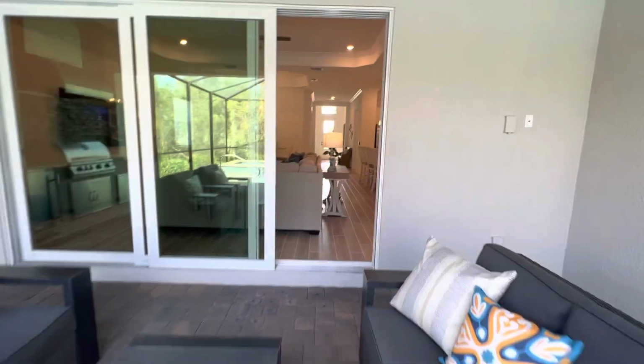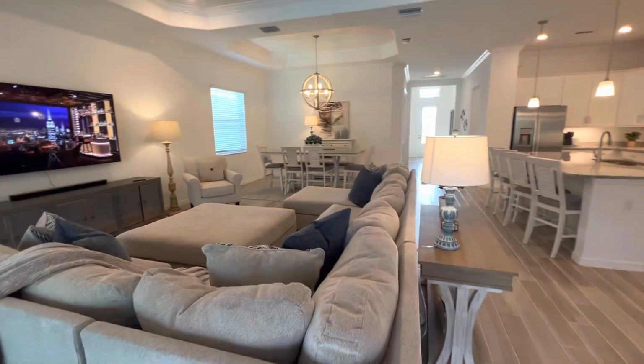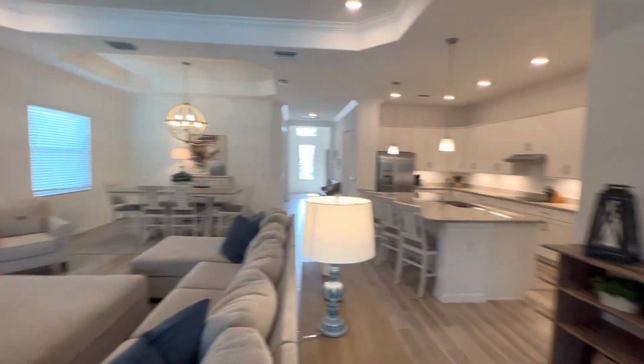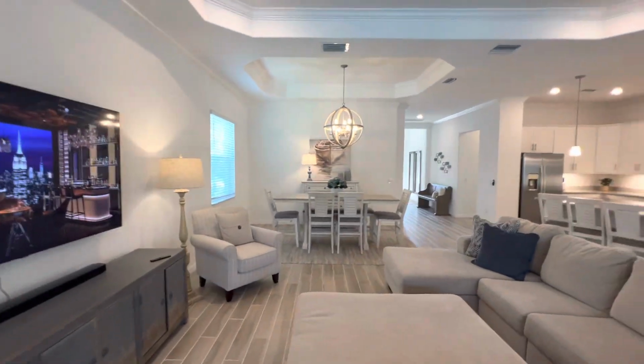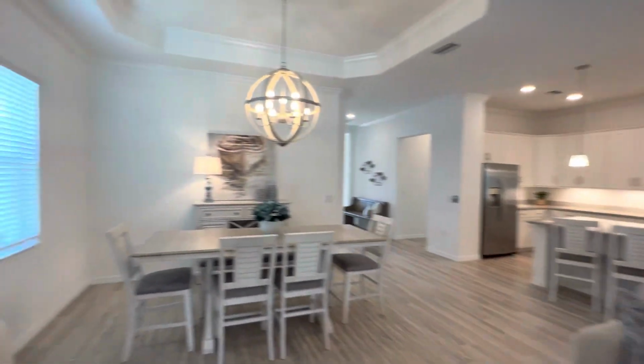All the windows are impact glass, so you don't have to worry about hurricane shutters if the storm comes. And this thing is turnkey and ready to go, practically brand new. So if you have any questions, you want to schedule your personal tour or stop by, I'm here till 4 today.